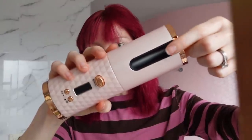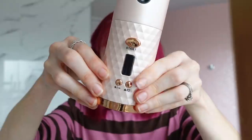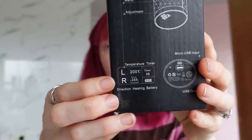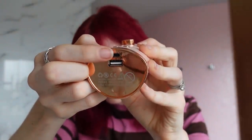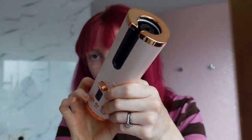This is the curling chamber here. This is the start button, the LCD display, power on and off, adjustment, and then apparently when the screen is on, it'll show left or right, the temperature, heating, battery, and timer. Down the bottom is the micro USB input, and then the normal USB output, and also it's rose gold and pink. There were different color options, but of course I had to get this one to match my pink bathroom.